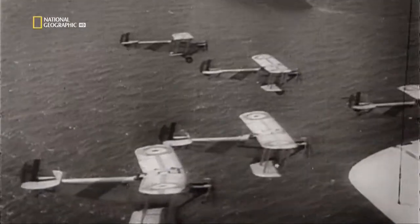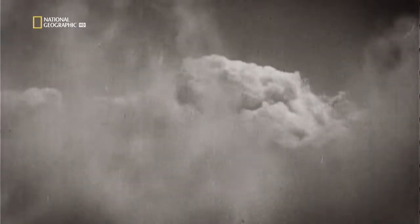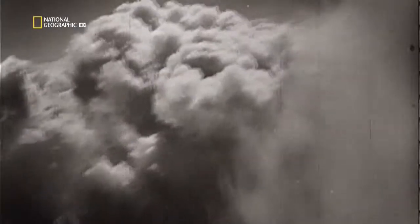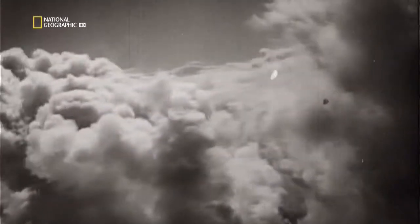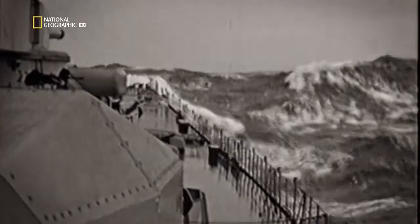Once in the air, there's no time for emotions. The pilots battle the elements and focus on one single mission: kill the Bismarck. From about 8,000 feet, we turned towards the ship and started our attack. The Swordfish are sturdy but slow, a technology from an earlier era.